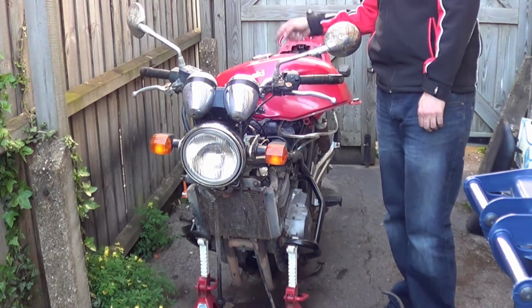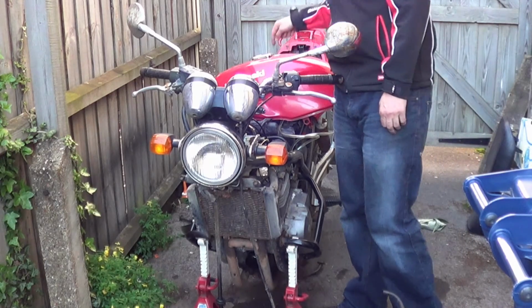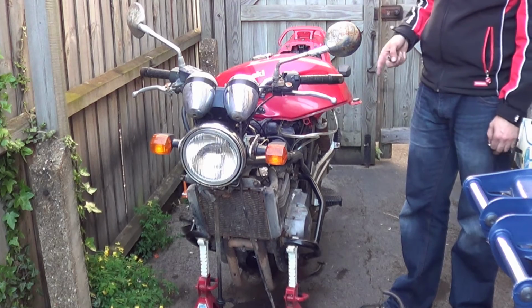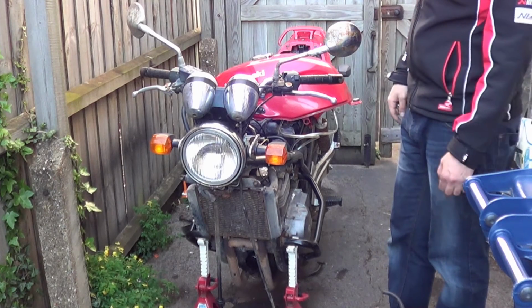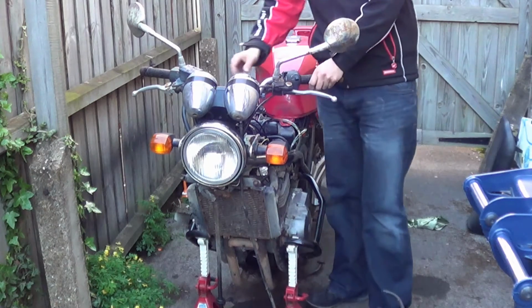Well, I've stuck it back together, filled it with a bit of fluid, left the radiator cap off, fuel tank set to one side so I can hear it properly. I'm going to try and start it up, and then we'll do a little clip on what it sounds like and what my issue is. So let's just crack on. Right, so we'll give it some chooch.